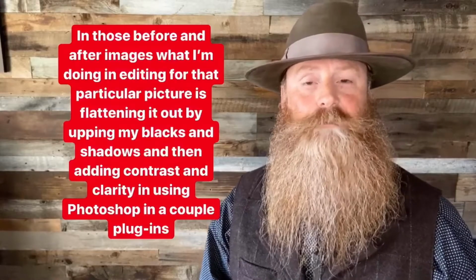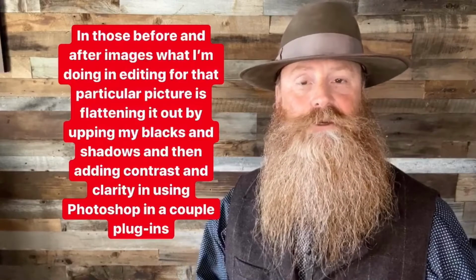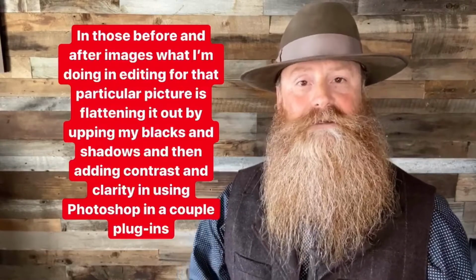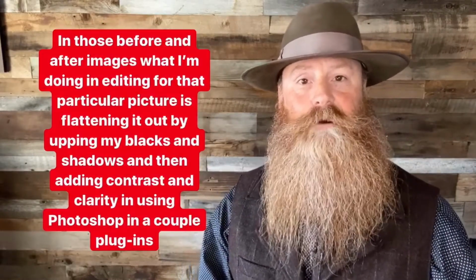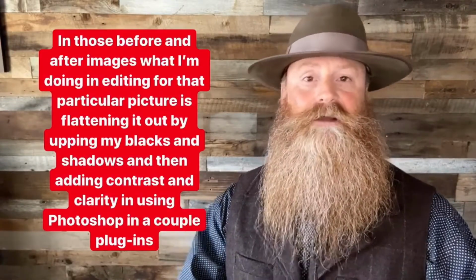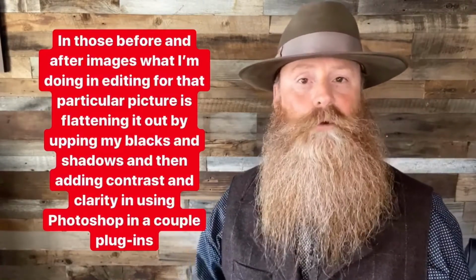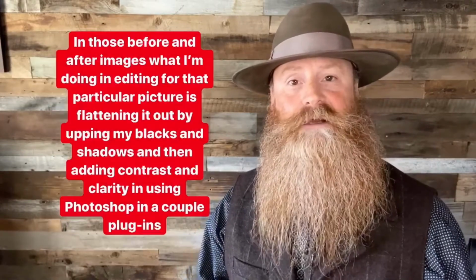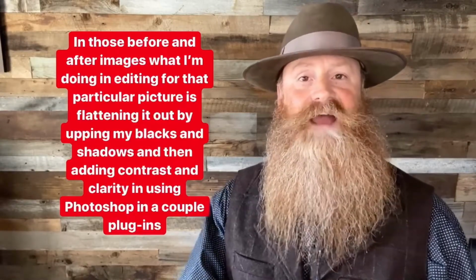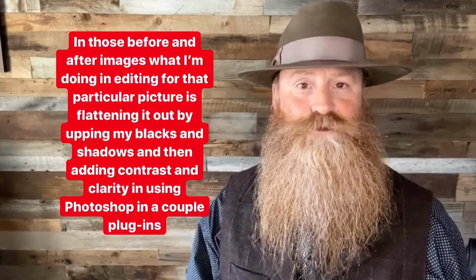In those before and after images of Cole as he's working some cows, what I'm doing is I'm flattening out that image in Lightroom and then taking it into Photoshop, adding contrast and clarity in there. Now, with your specific question about flattening out your image, what you'll want to do is add that contrast back in, but if you're flattening it out and not doing anything else, then you're definitely going to have that problem as you export it. So I would encourage you to add in, maybe use Nik Effects or Alien Skin or something like that that's going to add in some clarity and contrast in your image, or you can also do that in Lightroom as well.